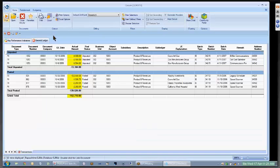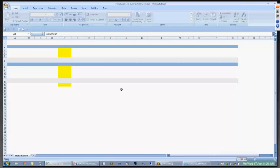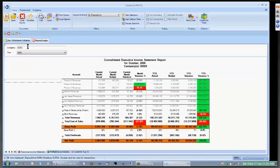I can send my information, for example, off to Excel. So we'll notice quickly this just popped into Excel, where I can work with it further. You'll notice that the subtotaling and all the formatting showed up in Excel directly from the product. So this is what we mean by end users having the flexibility to really work with the information in a real-time way. Let's look at another example.